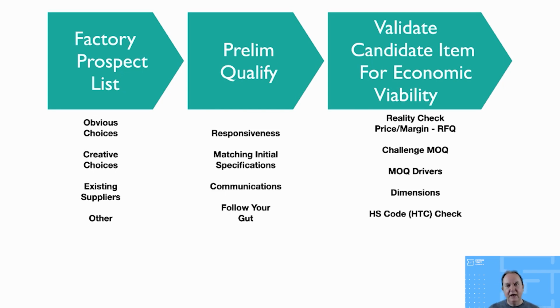This happens an awful lot, and sometimes it happens, as I said before, with the yield of the product. So if they say, well, we can't do it because of the dimensions or this or that, then start thinking about how to change those dimensions and be clear about it.